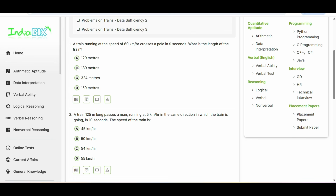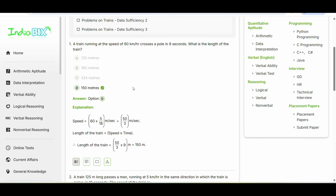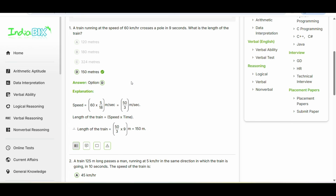See, after solving, you can check here whether you are correct or not also, right? Yes, I have clicked it, but it is wrong. And I have clicked it, it is wrong. So the correct option will be like this. Okay? I hope you have understood this.